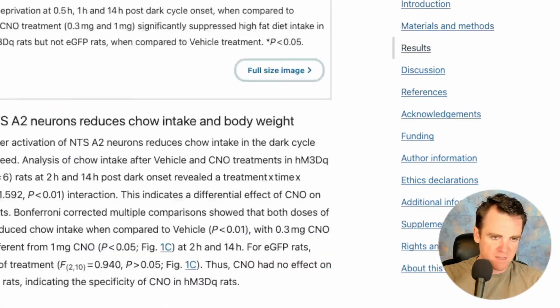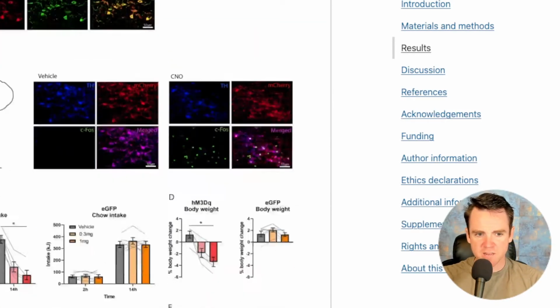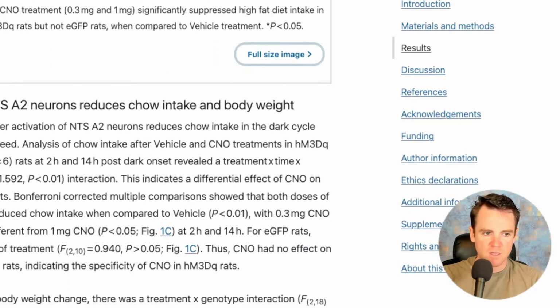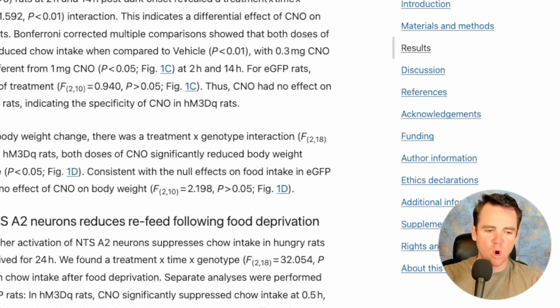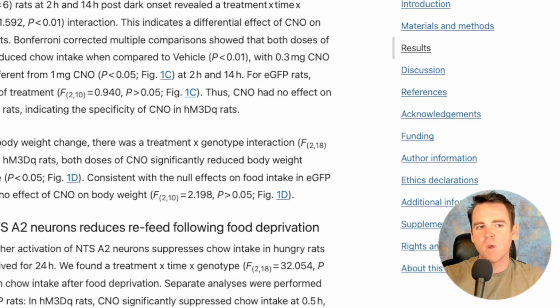So let's see if there's any kind of pictures here. Not necessarily, but I'll just show you this. So this is corollary to some of the work that you might see with stimulating the vagus nerve itself. So when you activate the NTS neurons, it reduces chow intake and body weight, okay? So food intake. So this is why vagus nerve stimulation is an approved therapy for treating obesity.